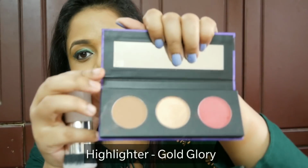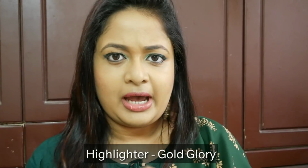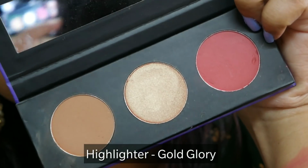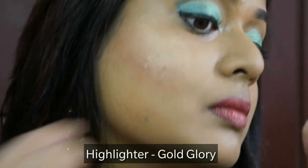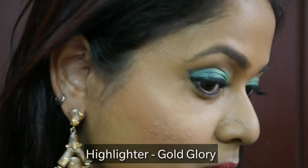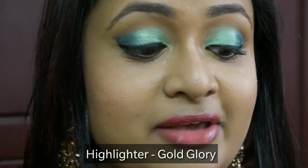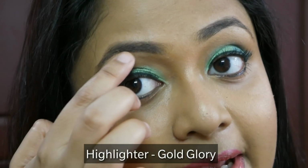Now we are left with one last thing, which is the highlighter, and you can apply the highlighter with your hand if you wish to, or you can use a brush. Most of the times I prefer applying it with a hand, with just a finger actually. So let's just try that. You can apply with your fingers very easily.